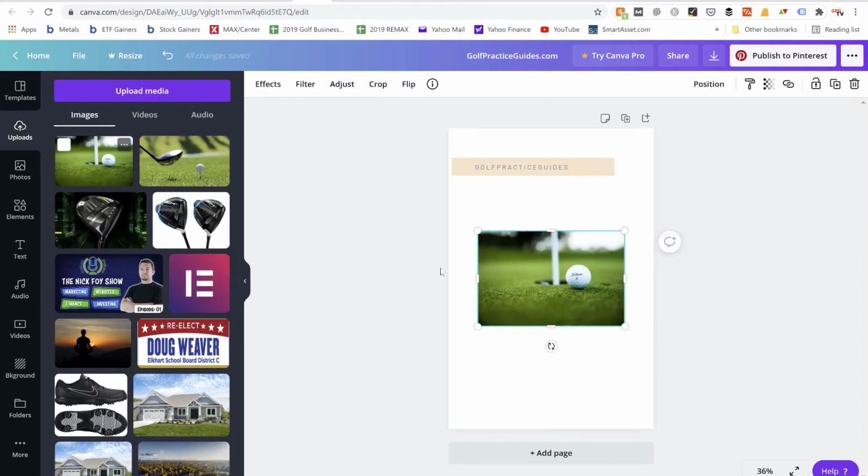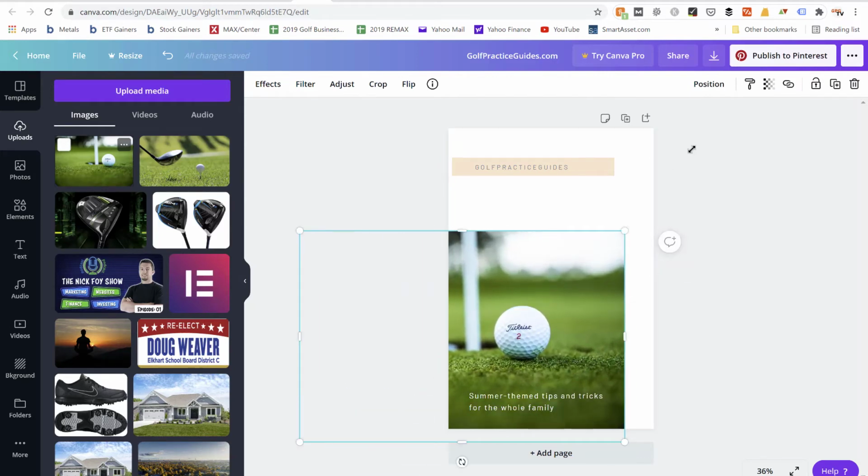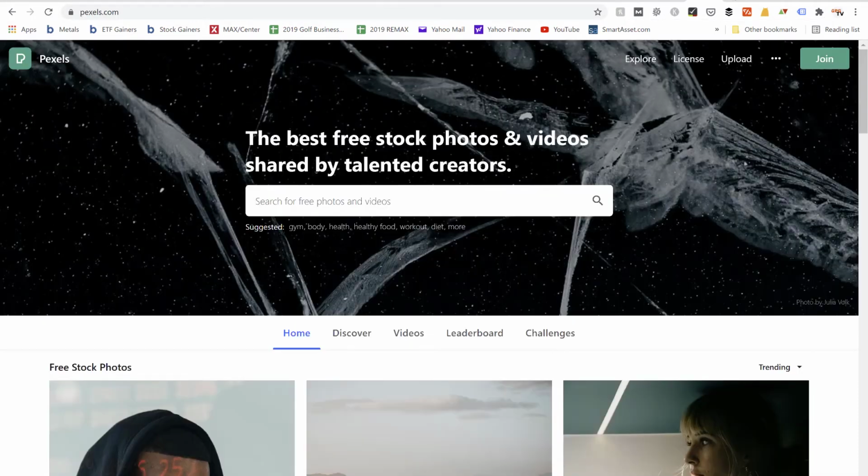So I've already got pre-uploaded golf images that I could just drag in and resize to fill the entire frame of that template. Now to find these free stock photos, I go to pexels.com, or you could type in Pixabay or Unsplash. These are also free stock photo websites.